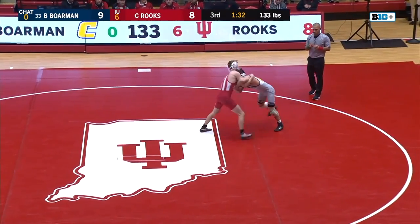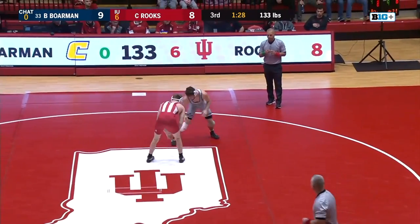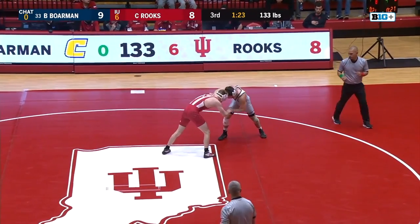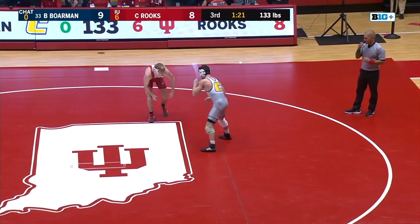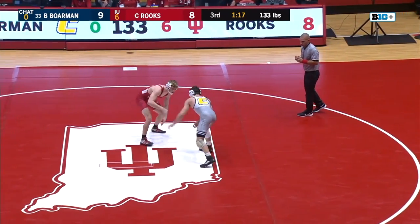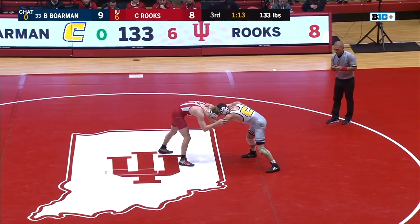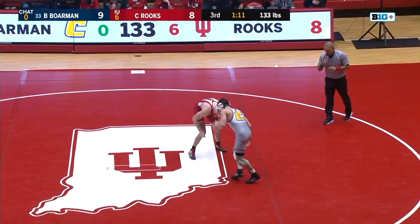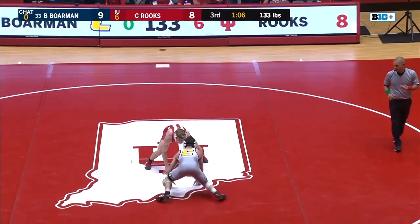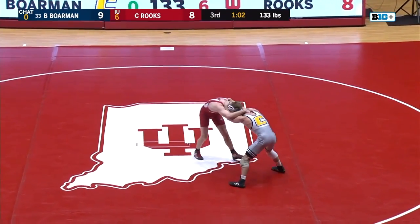Rooks goes with the underhook on the far side, trying to dig it in on the other side as well. Tell you what, these 133s, these lighter weights, Luke, they're so fun to watch. They're so explosive, so quick and powerful. They pack a lot of punch, even though they are a bit smaller in terms of weight. It's unbelievable how these guys can get every single ounce of strength involved while still staying so agile, and at the end of the day, sounding thin at 133. But boy, they fill up the singlets.